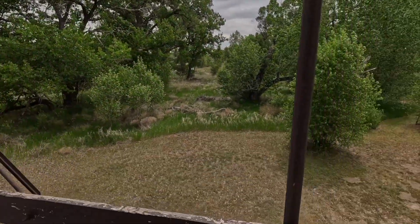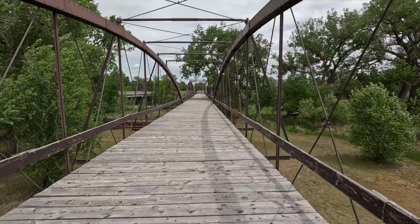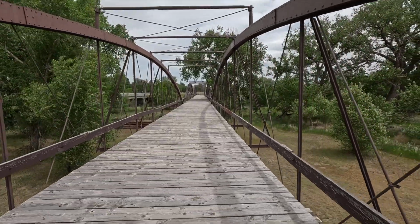And we're almost to the end of it now. But I'm not so freaked out now because we're over ground and we're not too high. And no, we will not be attempting to drive the cargo van over the old Army iron bridge.